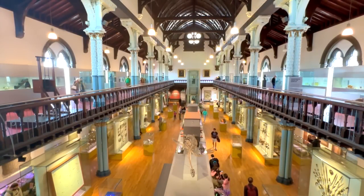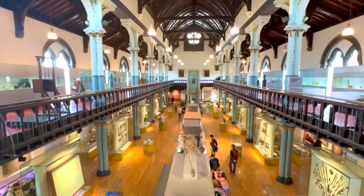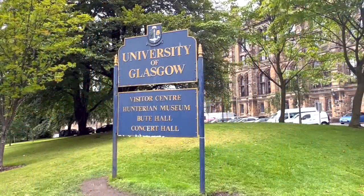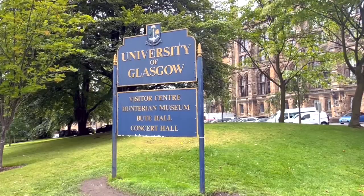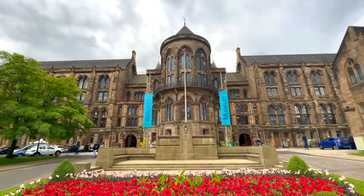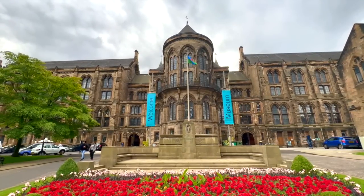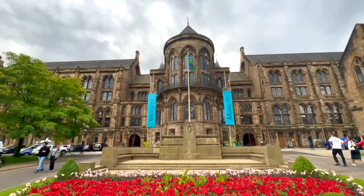Anyway, on that note, I should say that what I've shown you here represents only a fraction of the Hunterian's collection. It even has 2 more museums on the campus, those being a zoology museum and a major gallery, which I simply haven't got the time to show you here. So if you happen to be in Glasgow, why not pop by yourself for a more in-depth look? Entry is free, and you won't be disappointed.